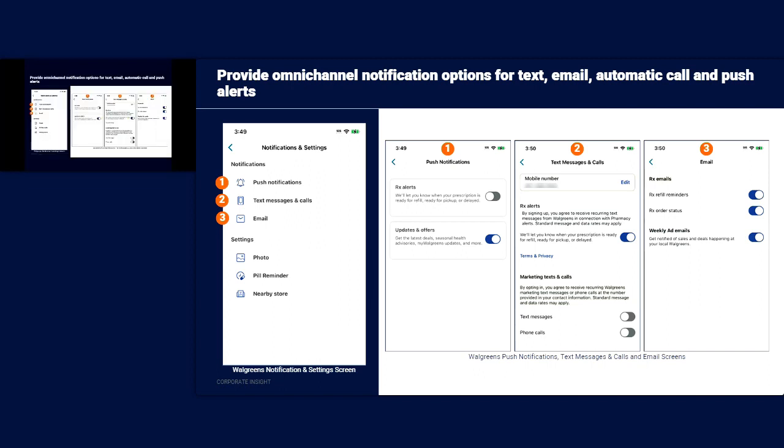So at a minimum, it is a best practice for digital pharmacy strategies to provide omnichannel notification options for text, for email, for automatic call, and for push. There were only 3 pharmacy apps in our review that stood out by providing delivery method options through all 4 of these channels. And that was BirdieRx, CenterWell, and Walgreens.